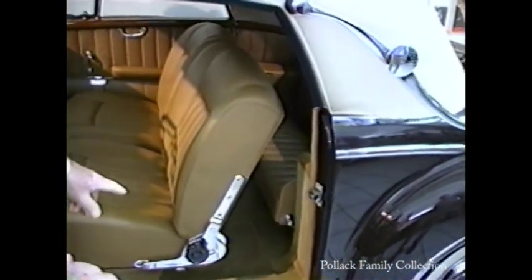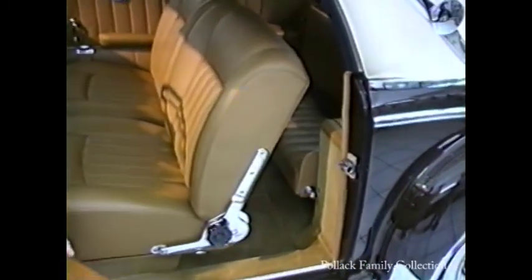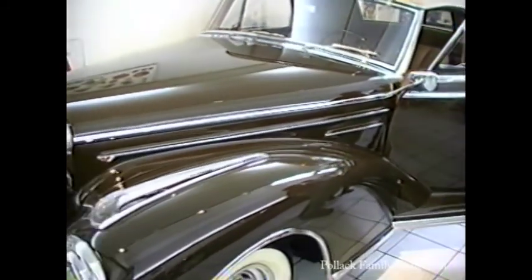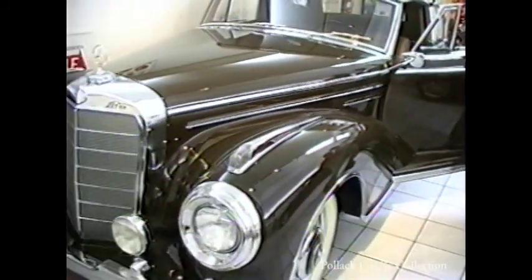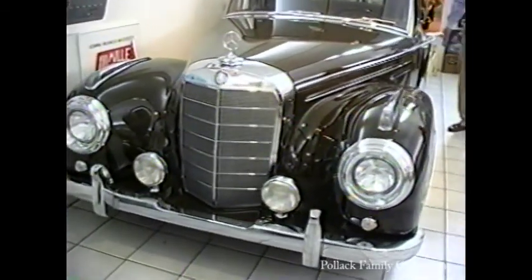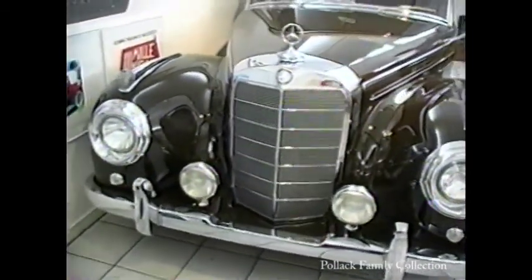I recognize this hardware right here. That's the seat recliner. Yeah, you kind of crank that. Early Porsches had that same exact thing. My wife drives this more than I do. And it just runs. I mean, you can't even hear the engine run.